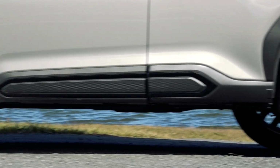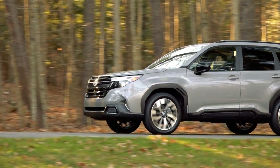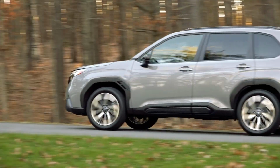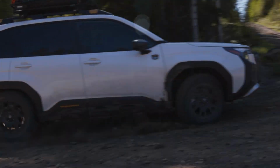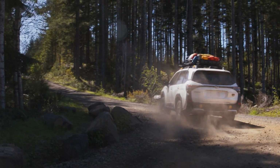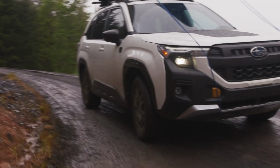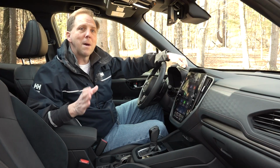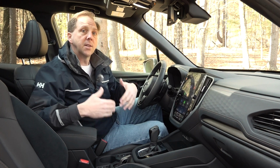As always, it's a sure-footed driving experience, with the limiting factor being these 19-inch Bridgestone Turanza Grand Touring tires. Keep in mind the more rugged Wilderness trim returns to the lineup later this year, along with a new Forester hybrid, so stay tuned.